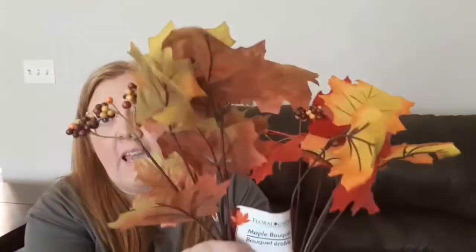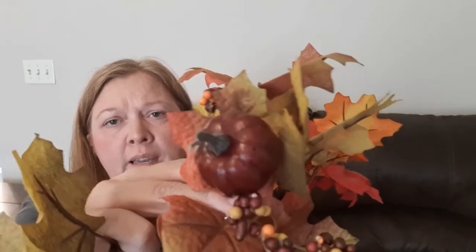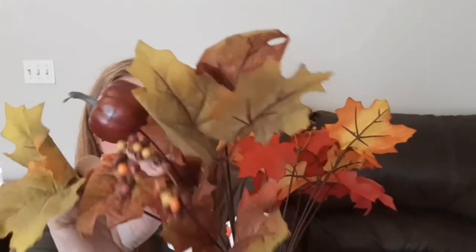So ready. These other two things that I found, it says maple bouquet, and they had these two different ones. I went ahead and just grabbed one of each, and it's got a dark red colored pumpkin in there with the berries and these fall leaves. So pretty. And then this one has a similar type pumpkin in it. This one's a little more orangey in color, I think, with the fall leaves, but these are so pretty. And I'm excited and can't wait to decorate for fall.